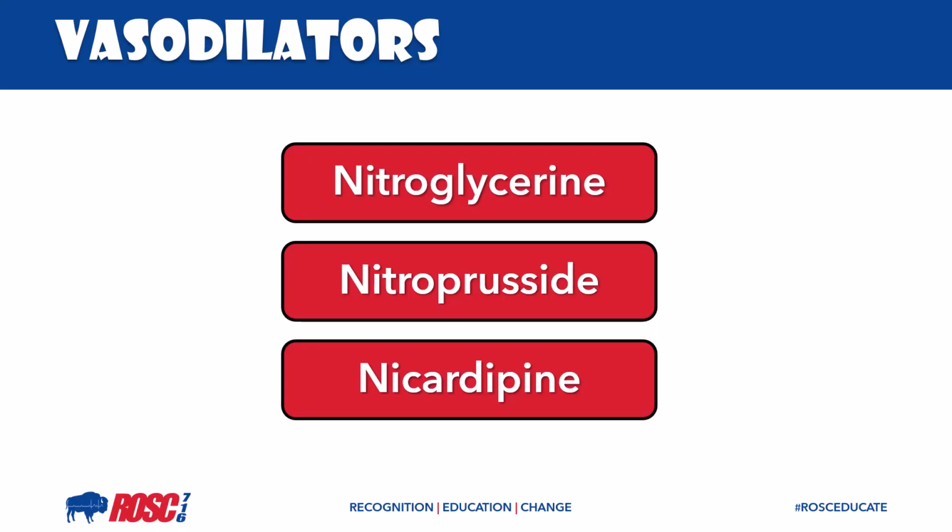We're going to do a quick review on vasodilators. So this review will include nitroglycerin, nitroprusside, nicardipine, and clevidipine. As the name implies, these medications dilate the vessels of the body and result in a reduction of blood pressure, and we typically use these agents in critical care for cardiac processes and also hypertensive emergency or urgency.